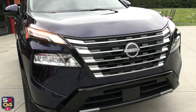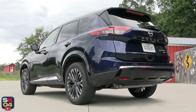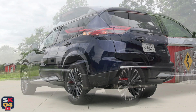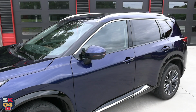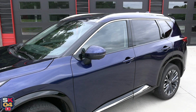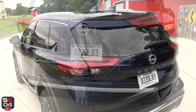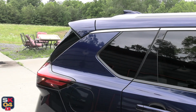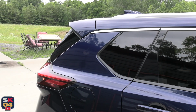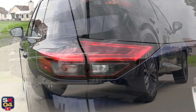For 2025, the Rogue is offered in 5 trims: S, SV, Rock Creek, SL, and Platinum, with base pricing including destination ranging between $29,980 and $39,980. Front-wheel drive comes standard on all trims except for the Rock Creek, which is only offered with all-wheel drive. For the rest of the lineup, all-wheel drive is an additional $1,400.